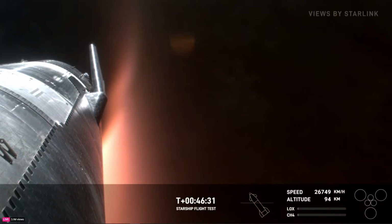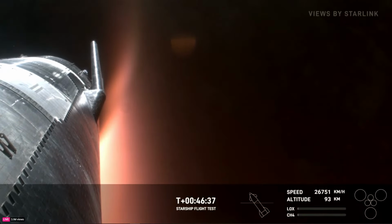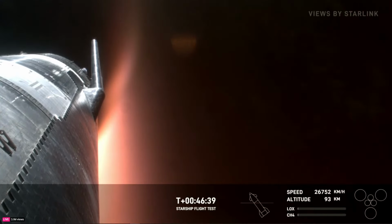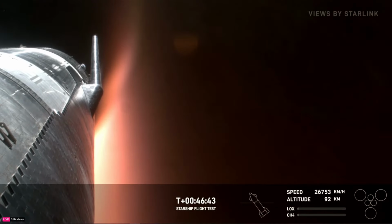They're made out of stainless steel. And yeah, they help steer the ship, which, as we can see, the plasma continuing to build. Now, if the ship survives re-entry, it will have to perform a flip maneuver as well as a landing burn.